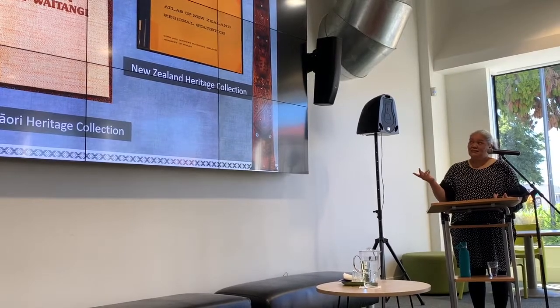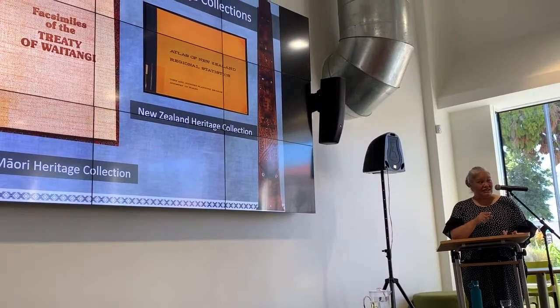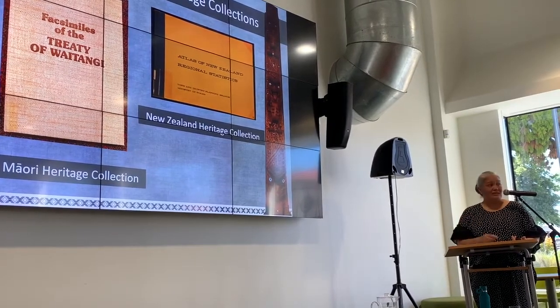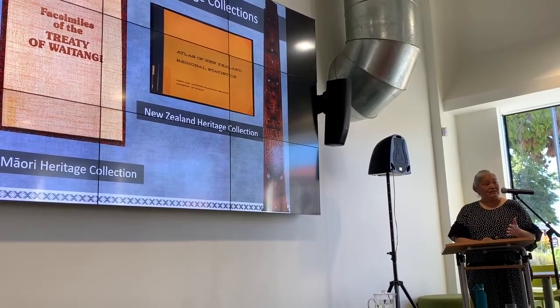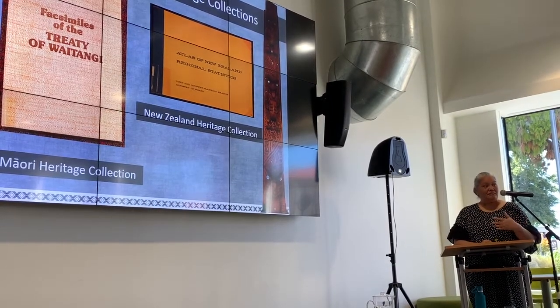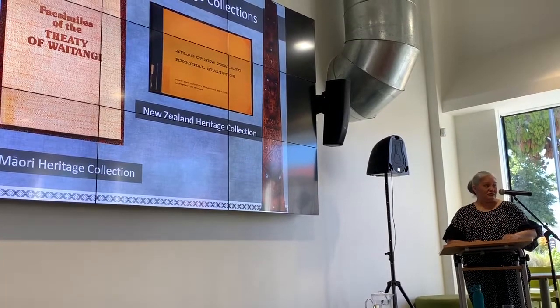Again, these collections are made up of purchased material, also items that are selected from our current non-fiction lending collections that are transferred into these collections, and donations as well. Suggestions from patrons are considered on a case-by-case basis, and some suggestions eventually become a priority title to purchase.